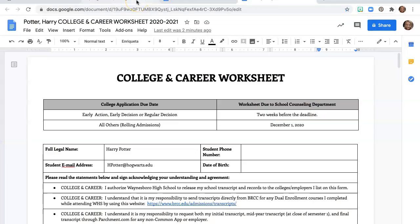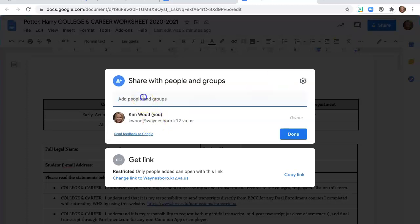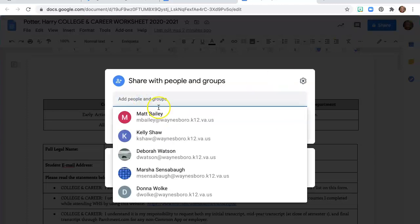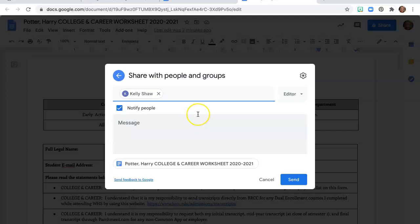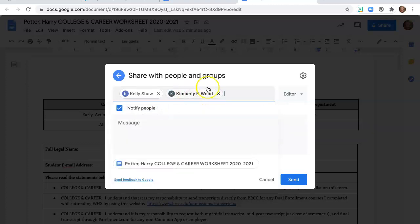Okay, after you finish this form, you're going to want to share it with your counselor. All you have to do is go under Share, and you're going to type in your counselor's name. If you want to share it with me, if I've been working with you, or you want to make sure I have it too, just type in my name. It's not coming up with my school email because I'm on my school email, but anyway, you can just type that in and it'll come up, okay? And then you just send it and that will share it with us.